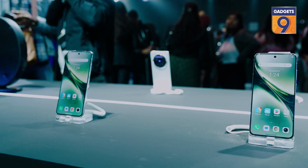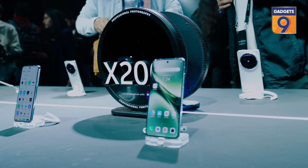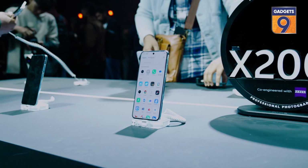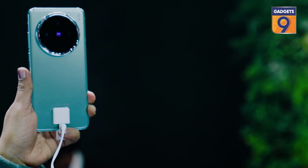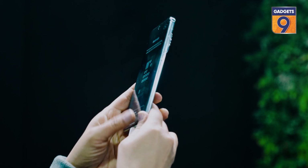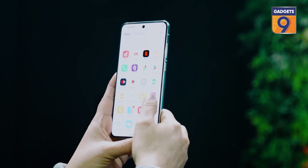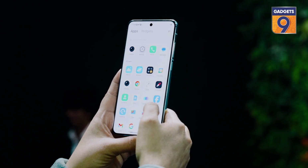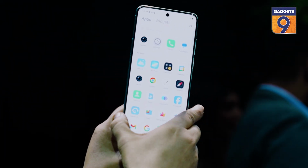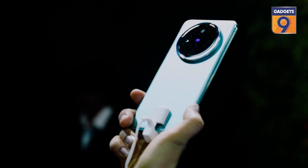Well, we told you about the price. Once again, the X200 Pro is priced at 94,999 for 16GB and 512GB, whereas the Vivo X200 comes in 12GB and 256GB, which costs about 65,999, and 16GB and 512GB, which costs about 71,999. The X200 comes in two colors, Natural Green as you can see, and Cosmos Black.